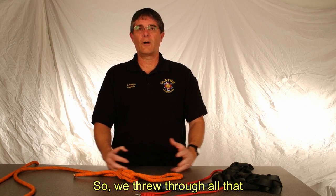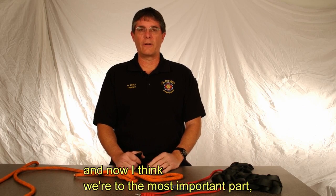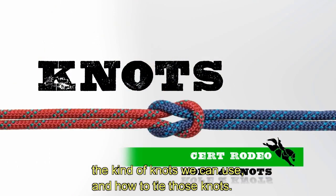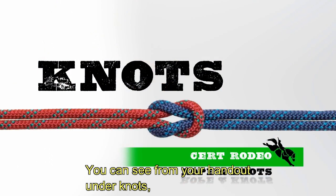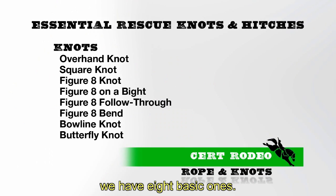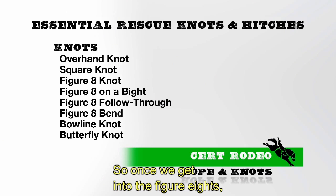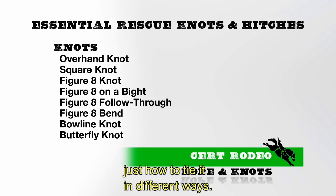So we've been through all that, and now I think we're to the most important part, and that's when we do have a rope, the kind of knots that we can use and how to tie those knots. You can see from your handout under knots we have 8 basic ones. The huge majority of them are the figure 8 family. So once we get into the figure 8, you really learn in one knot just how to tie it in different ways.